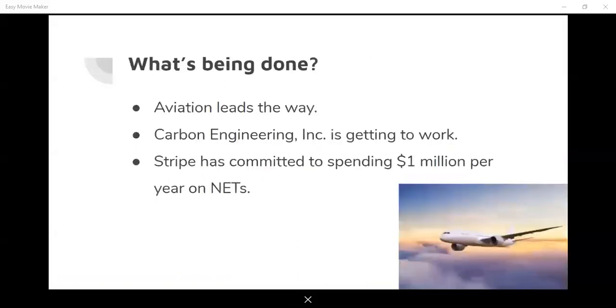Carbon Engineering Incorporated is getting to work. Canadian firm Carbon Engineering Incorporated has already raised $11 million to commercialize its air-to-fuels technology. Based on estimates, they believe a fully commercialized facility could capture up to 1 million tons of carbon dioxide per year.